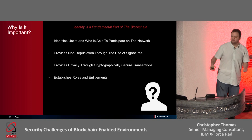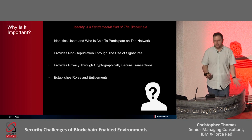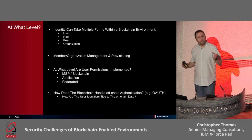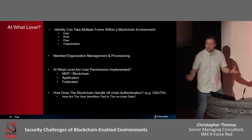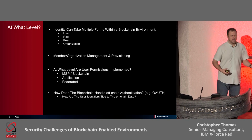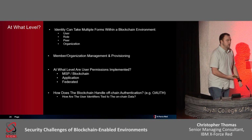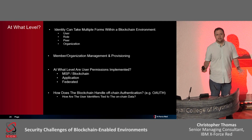Hopefully a lot of you will actually know, it's pretty much standard stuff where identity allows you to establish roles, entitlements. Again, we discussed non-repudiation. But from a blockchain perspective, at what level do you actually introduce authentication? So you could introduce it at the blockchain level, where if you take Hyperledger, Hyperledger utilizes MSP, the membership service provider. So you can actually implement access controls at the blockchain level via the membership service provider. However, the downside of that is it's not granular.